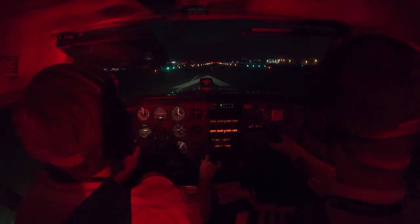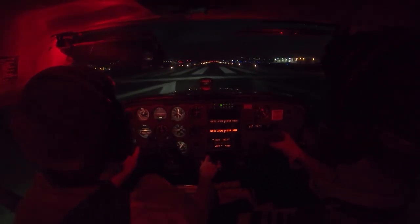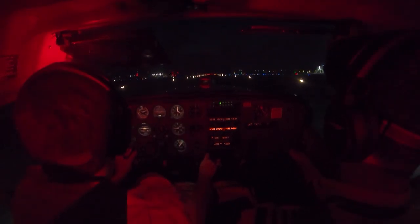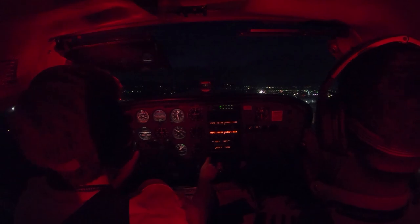Engine instruments are in the green. Airspeed is coming alive. 55 knots, rotate. Seems like calm wind, right? Yep. Climb at 74. Now remember, we are VFR, so you can see surprisingly a lot outside. Don't rely totally on your instruments. We're not flying IFR. They can supplement what you can't see outside. All right.